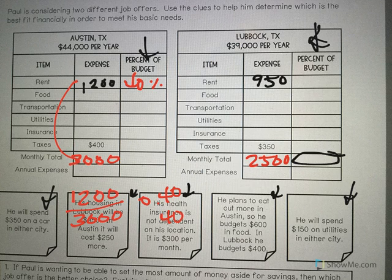I want you to do the rest of it and figure out the rest of the homework, and see how close you're going to get to 3,000 and 2,500, and figure out the percent of budget and answer the questions. And that's it. That's your homework for today.